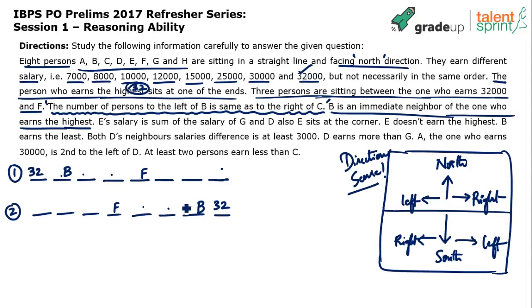We would have been in a difficult situation if 32 was somewhere in the middle. Then there would be 2 immediate neighboring positions of 32. But the advantage we have is that 32 is at the ends, so only 1 neighboring position is available, right? Now that we have marked B, go back to the previous statement, the one which we had kept on hold. The number of persons to the left of B is same as the number of persons to the right of C.